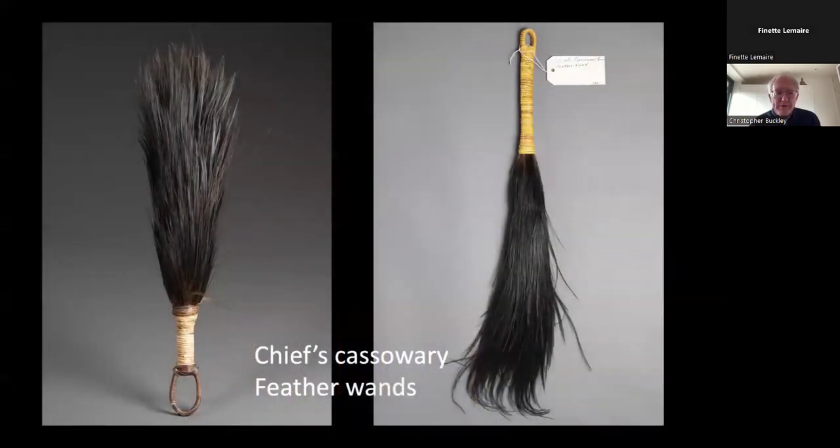These are a couple of examples of cassowary feather wands, which were badges of office for the big men, the tribal leaders. And they were particularly important for battles because the chiefs would carry these wands into battle and occupy a piece of high ground, and this was their sort of mark of office. And the one on the right, the handle is wrapped around rather beautifully with bright yellow orchid fiber.